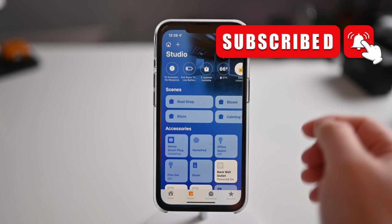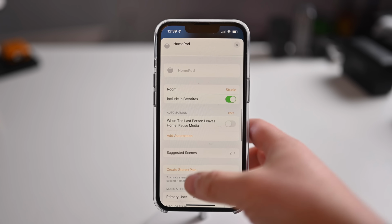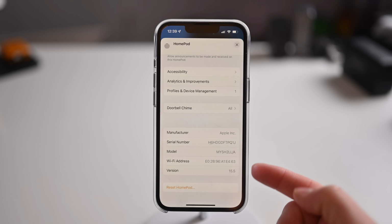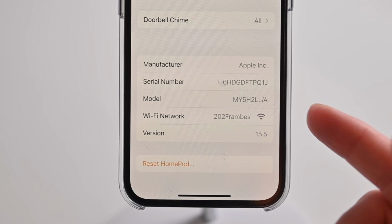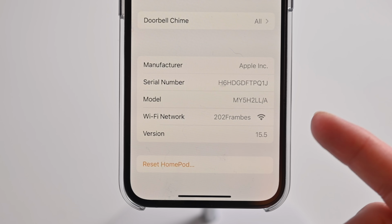Okay, if we head into the Home app and check on our HomePods or HomePod minis, when we scroll down into settings, as long as our HomePod is running the most recent 15.5 update, as you can see here, where it has Wi-Fi address, you can tap that, and previously it would show your Wi-Fi network. Now it will also show your signal strength, so it's very handy to see the signal strength for your HomePods.